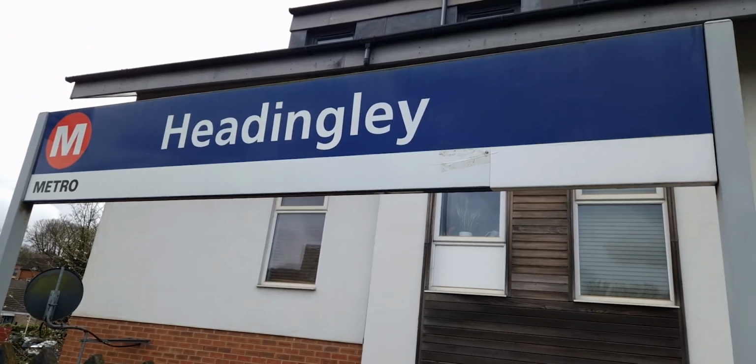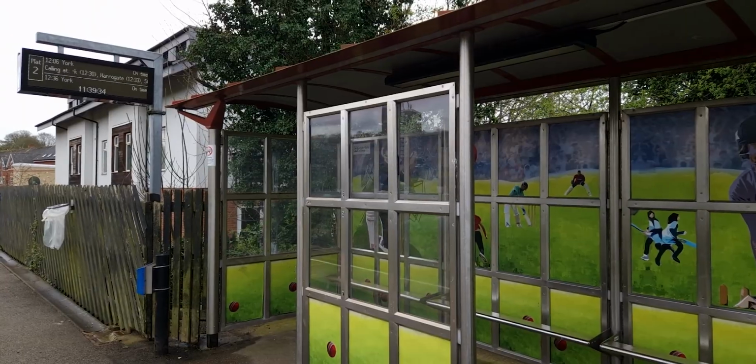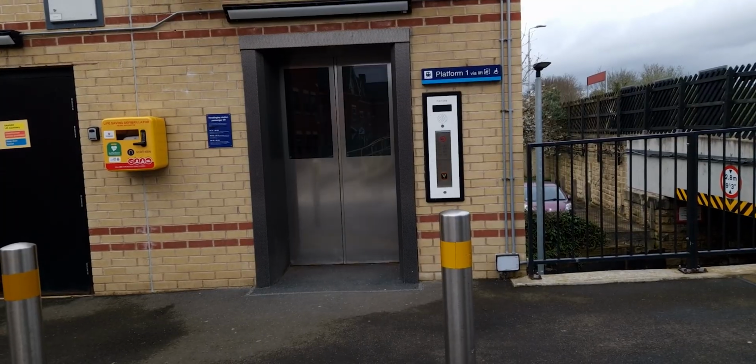Right, so I've just come off 170 474, which has brought me to Headingley. So let's have a look around the station first. You've got here 2 platforms. As you can see, they are staggered. You've also got some shelters, and you've also got lifts and stairs back there between the 2 platforms.